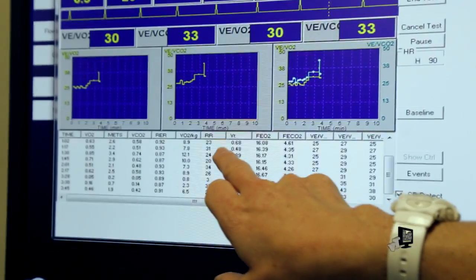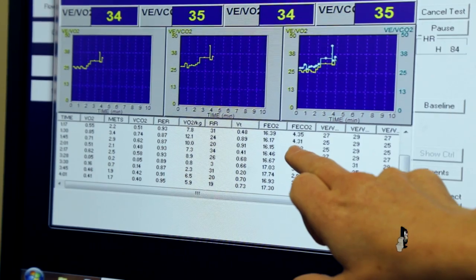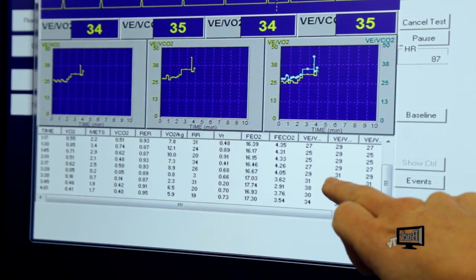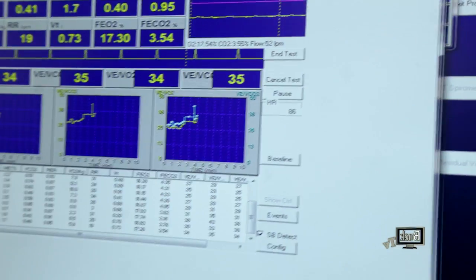Respiratory rate, tidal volume, fraction of expired oxygen, fraction of expired carbon dioxide, VO2, VCO2. These are things we interpret when looking a little deeper into this stuff. When we get the printout, we can look at more.